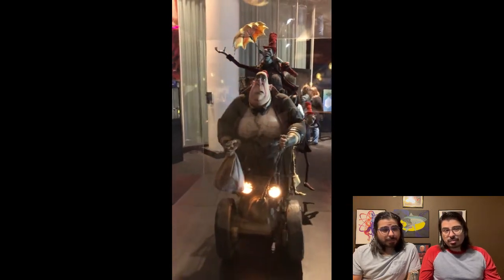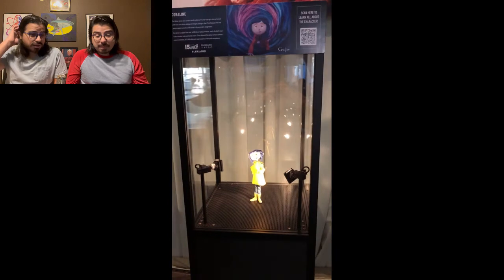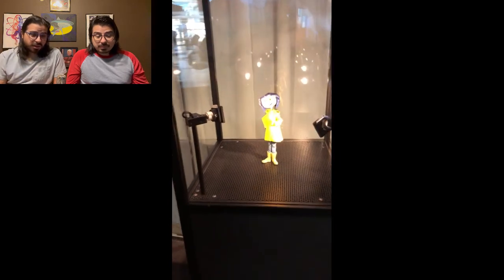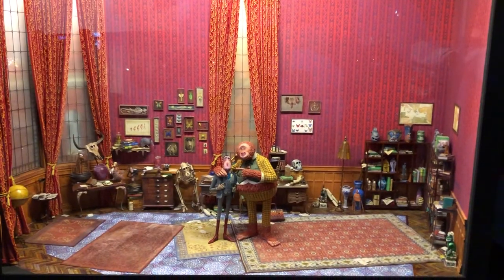Oh, and I love stop motion. Some of my favorite movies happen to be exhibited as far as their works and their models. So you see here Coraline. And so they had these miniatures that you could see, and it's interesting to see them in real life as well.